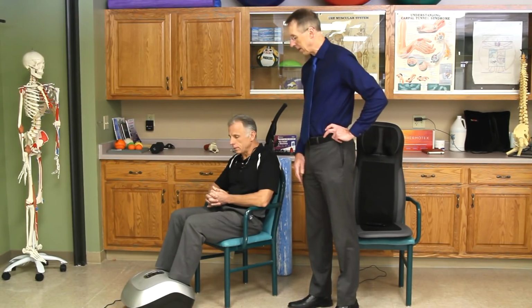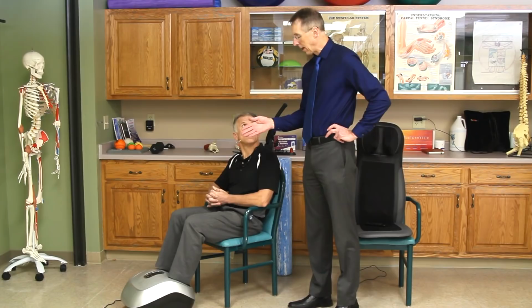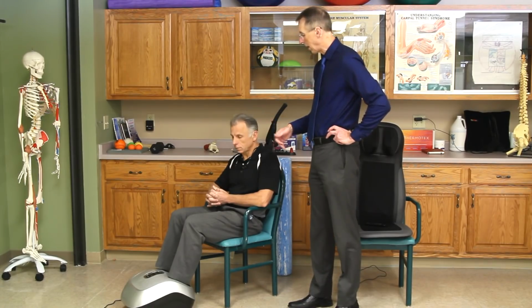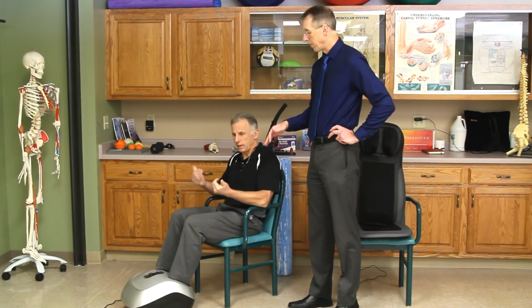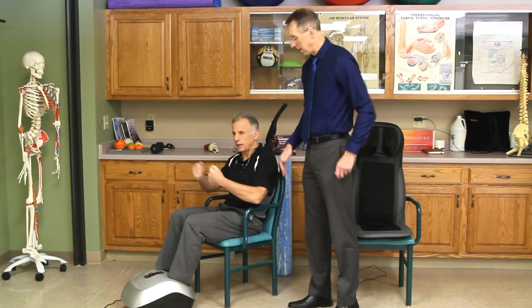Right. But the thing I like about it is it actually gets the heel too, because I was reading on some of these that it doesn't get the heel. You feel this on the heel. Oh yeah, right on the bottom of the calcaneus, I feel that massage there working.